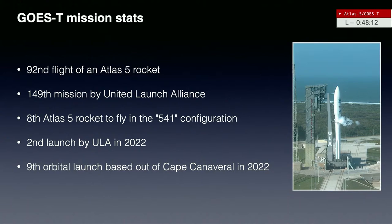This will be the second launch by ULA this year, the second flight of an Atlas V this year, following a previous mission from this very same launch pad back in January. And it'll be the 9th orbital launch based out of Cape Canaveral or Kennedy Space Center to start the year. Of the previous 8 missions, 6 have been performed by SpaceX, 1 by ULA, and 1 by the small satellite launch company Astra. So it'll be the 9th orbital launch attempt out of Cape Canaveral. That Astra flight did not succeed in reaching orbit.